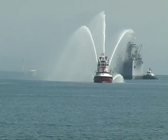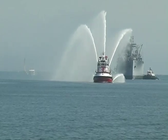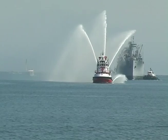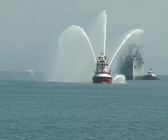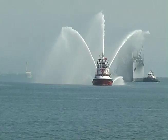Today we're in San Pedro and we're going for a tour on Fireboat number 2. This is Fireboat 2 escorting the Lane Victory. The Lane Victory is one of the only ships, or is the only ship, that we escort in on a regular basis during the summer months when they take people out on tours out to Catalina Island.